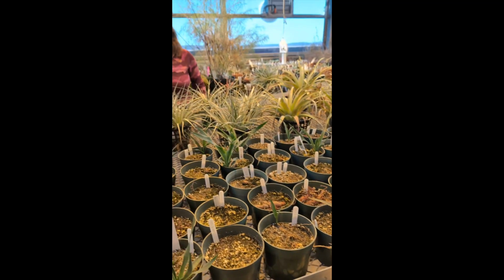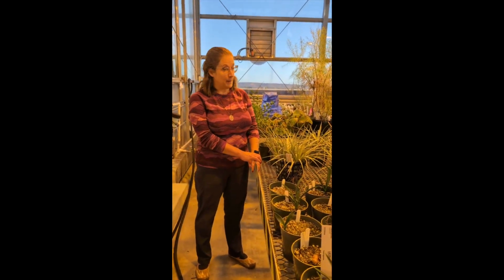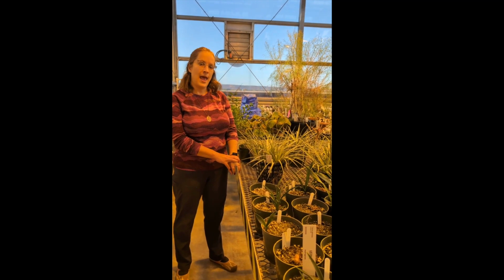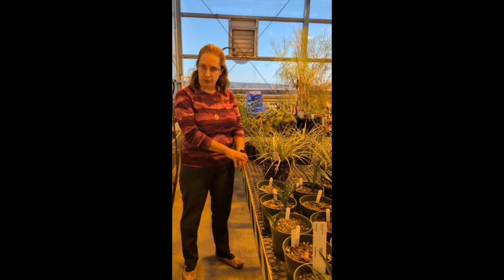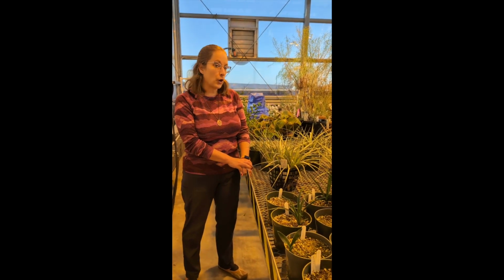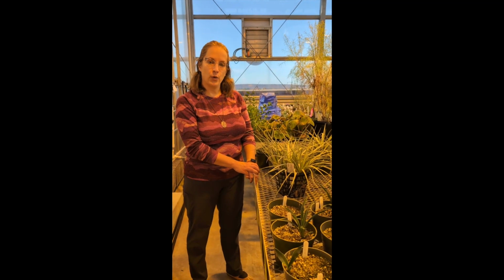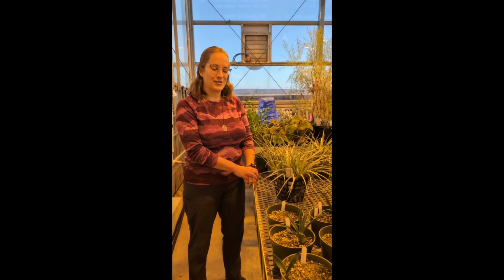Bromeliads have lots of relationships with insects, hummingbirds, and bats for pollination, as well as for fruit dispersal, bats in particular being important for that. So they're a really important part of ecosystems throughout the New World, as well as Western Africa.